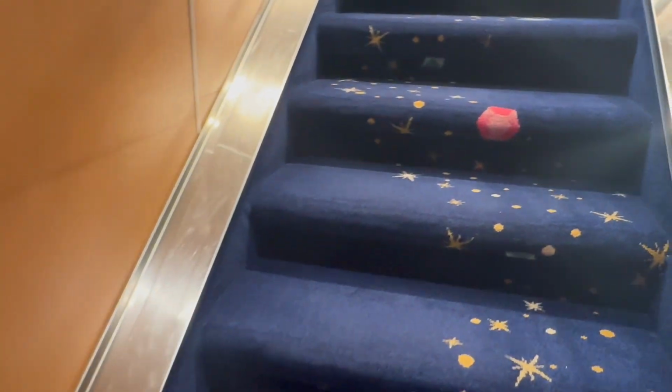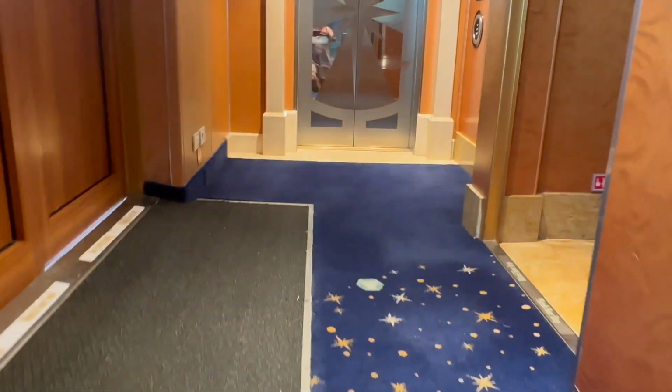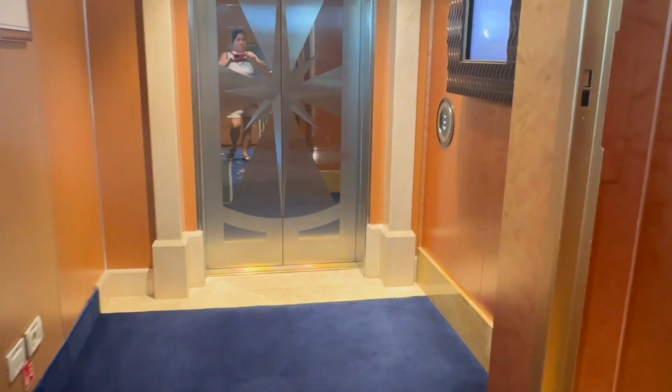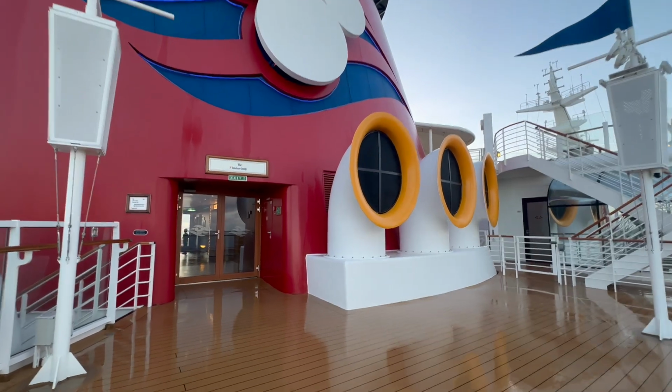You can access this boutique from deck 10 and also from deck 9. This experience is limited to specific age groups. On our Disney Wonder, the Bibbidi Bobbidi Boutique was for guests 3 to 12 years old, and the children must be accompanied by an adult at all times.